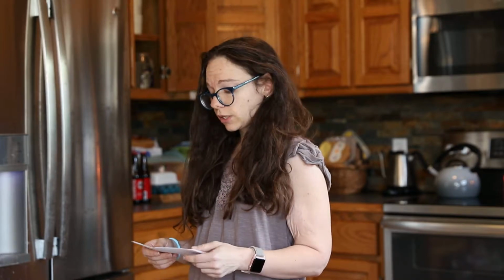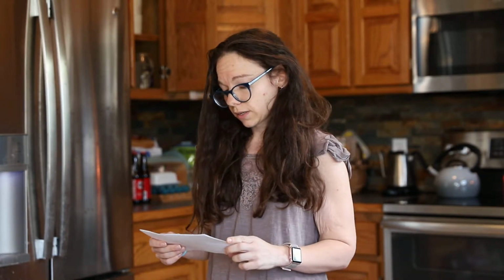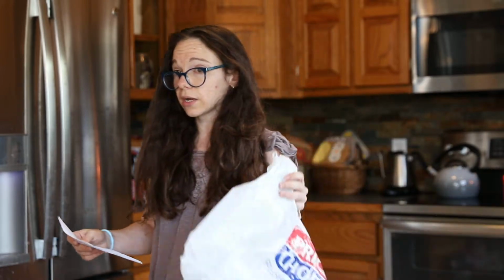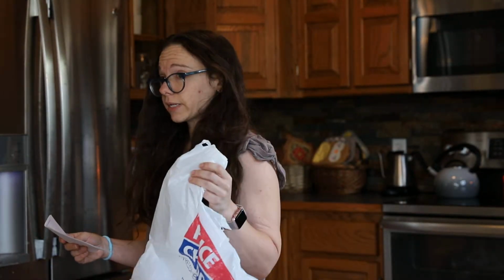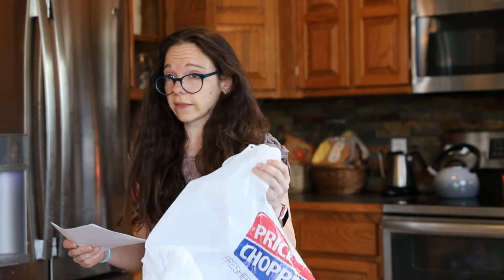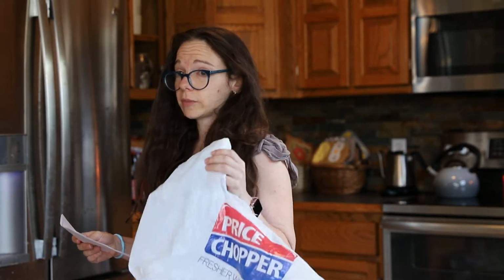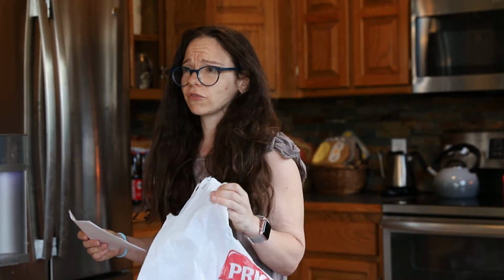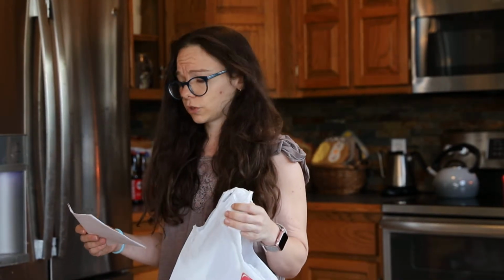So now that I've told you about reusable shopping bags, I'm going to tell you about how such a small change can make such a big difference. Using these reusable bags keeps a lot of plastics out of the ocean. In 2014, approximately 100 billion single-use plastic shopping bags were used in the United States. The average family uses 1,500 single-use plastic bags each year, and they're only used for an average of 12 minutes each on your way home from the grocery store.